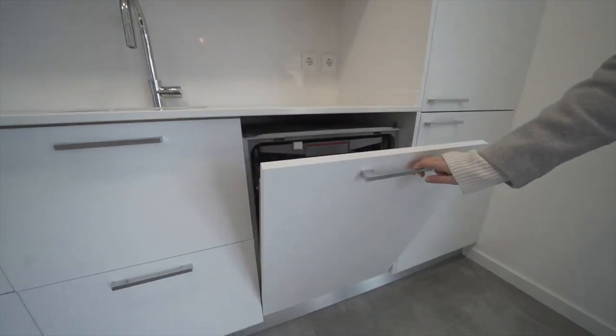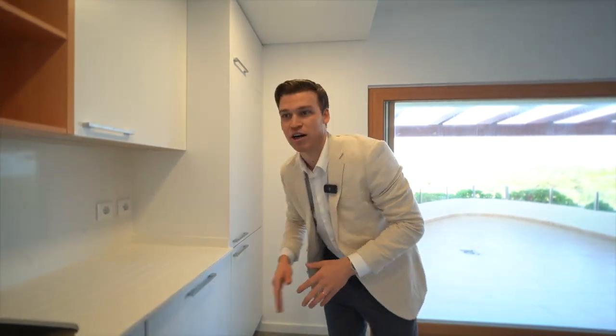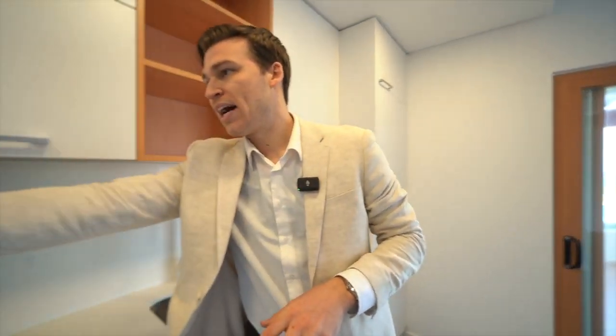And again, a really cool feature here is you have a dishwasher. Just like the fridge, it's kind of concealed away and just looks like another cupboard. So I really like that. I like how much counter space you have all the way back to the end here.